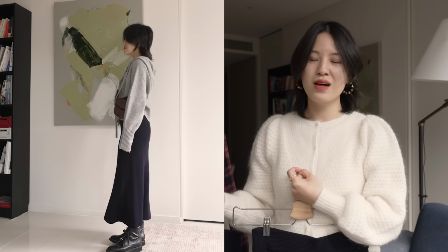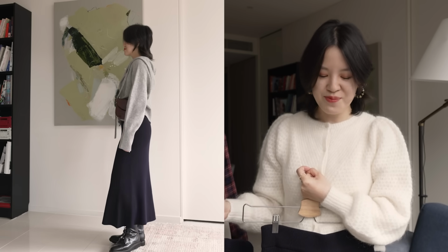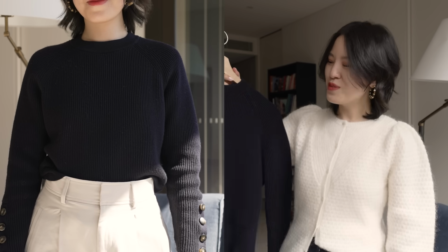Something else that makes this one special is the fit. So especially for my petite girls, I think this skirt fits extremely well. I'm 160 centimeters, 5'3". It hits at the perfect length. With this top, it doesn't look that special on the website or even as I'm holding it up. But when I have it on, I just feel like it looks like it was made for me, who is more petite. The neckline's higher, kind of fits really well here.